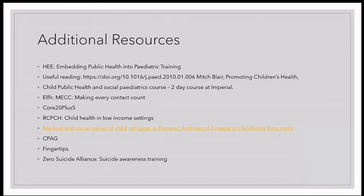There's the RCPCH course on child health in low income settings from the global health perspective, and then there's looking for data, local data to help you direct your activities. So Child Poverty Action, Fingertips, which was run by Public Health England, it's now run by the Office of whatever the new one is. And then the Zero Suicide Alliance. They have suicide awareness training, which is only 20 minutes, and it's really useful. Really makes you feel a lot more comfortable just having those difficult conversations about mental health.